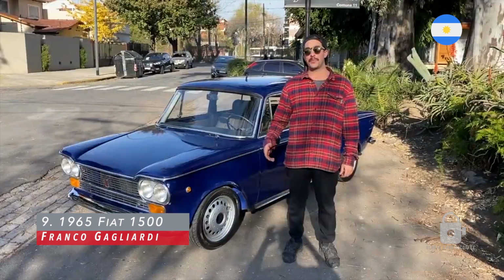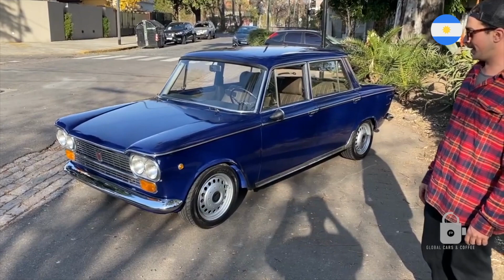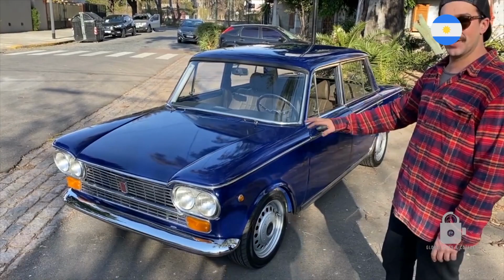Hello, Petersen family. This is my 1965 Fiat 1500. Sorry about my English. I got it almost 7 years ago. The car was showcased, overhauled in Argentina. Previously it was a red wine color, then a light blue, and then I put a vinyl on it for a very nice darker blue.